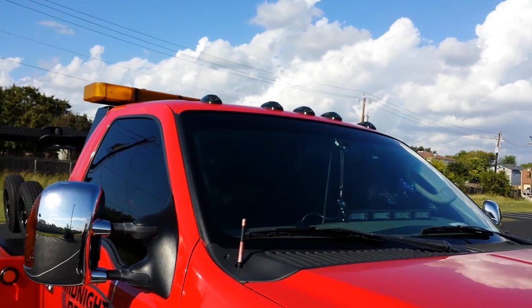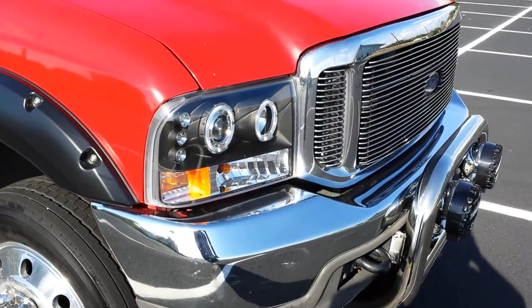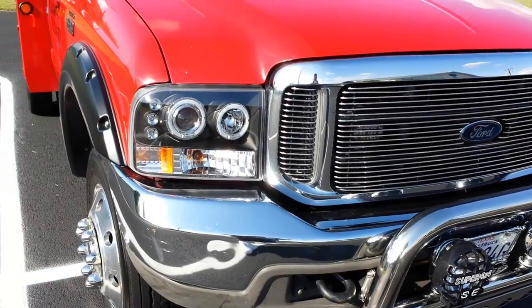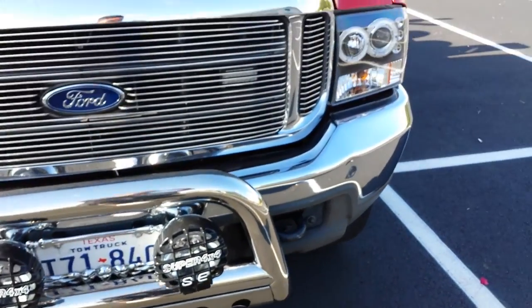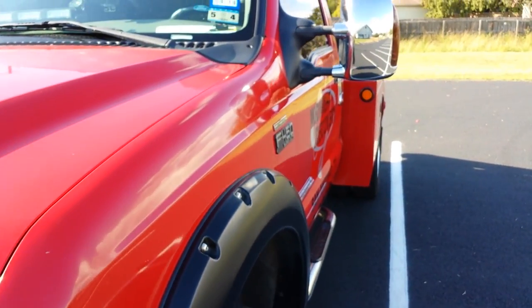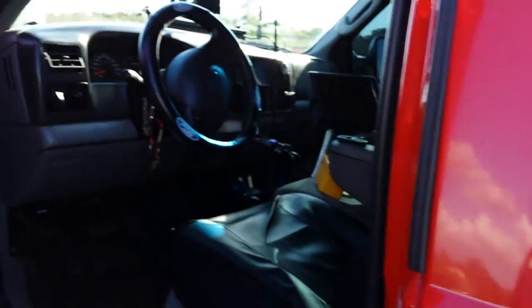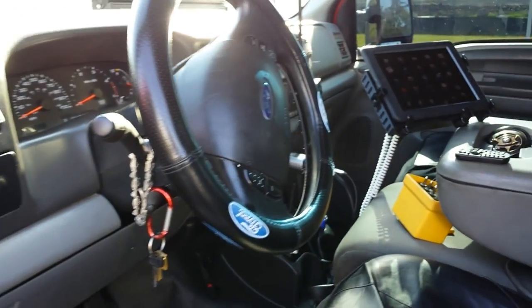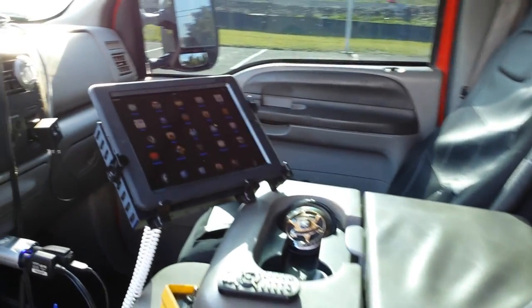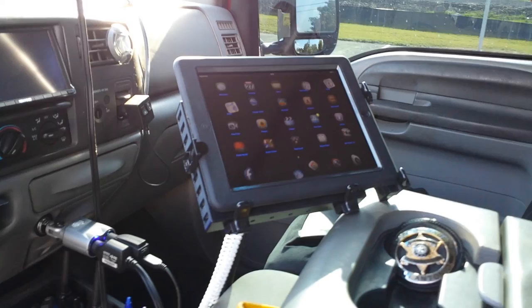Got the blackout. HIDs. It's real bright at night. Backup camera. Must have the iPad. It's the best thing they've ever invented.